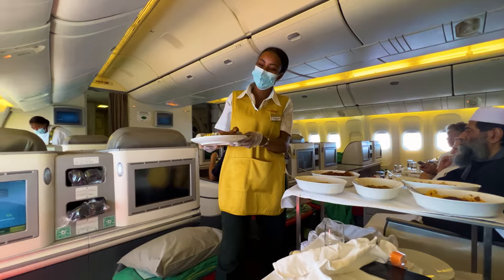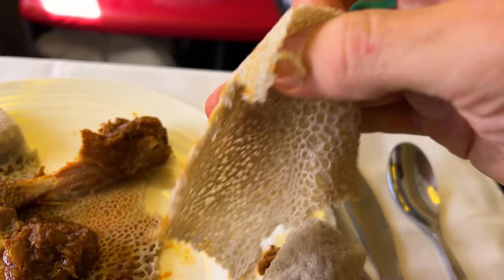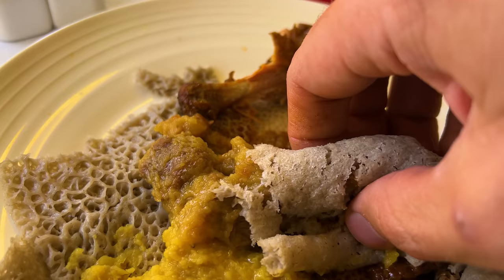This is about to be one of the most interesting meals I've ever eaten on a plane. It's like a delicious yoga mat, and then you use that to pick up the sauce or whatever is put on top of there.